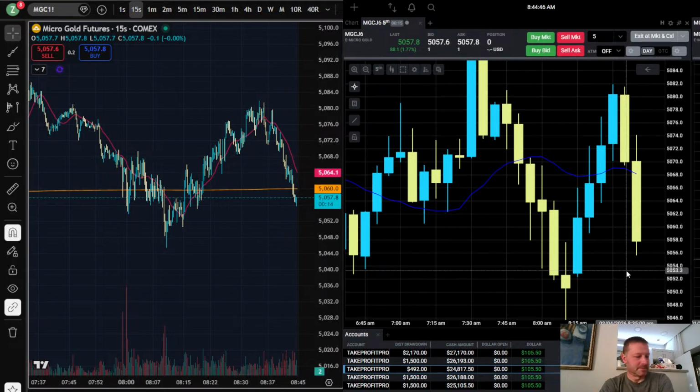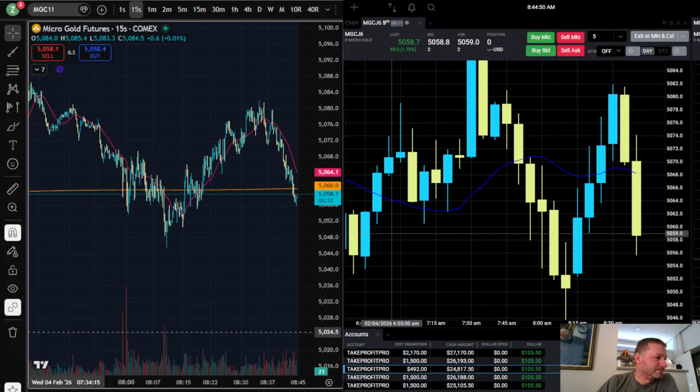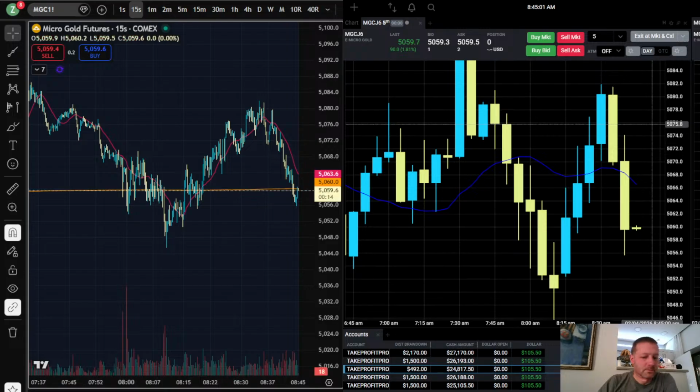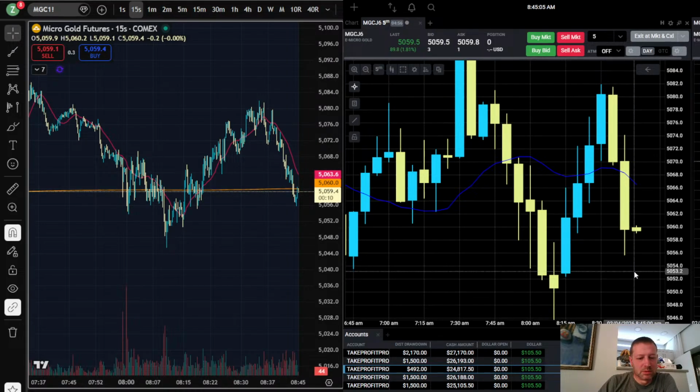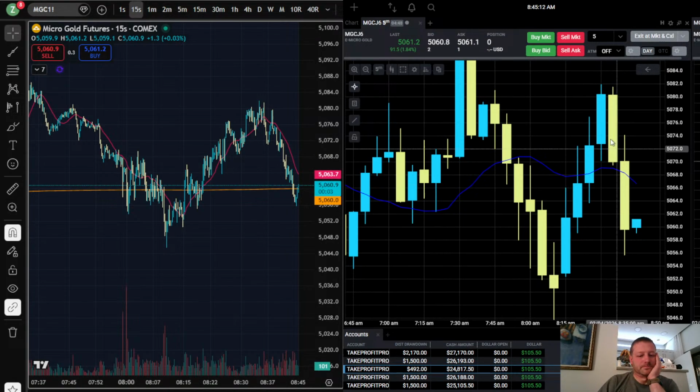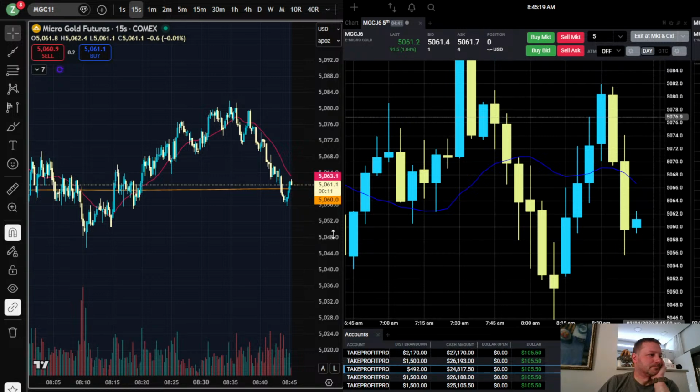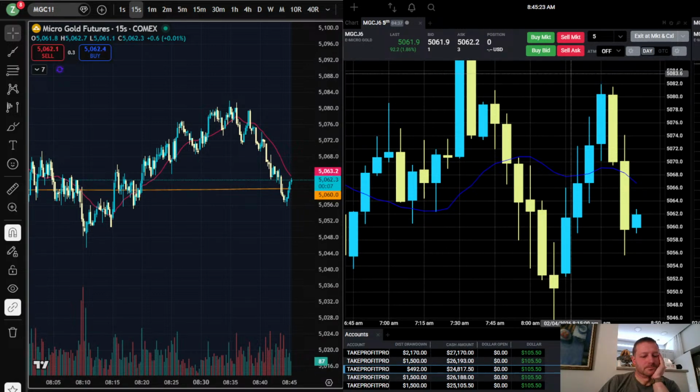But what I don't want to do is get in, and we're coming up on a new 15-minute. Oh wait, a new 15-minute right here. See if it drops some more. Or is it just going to bounce straight back up? Looks like it's going to push straight back up. I don't trust it yet to be bullish, that's for sure.